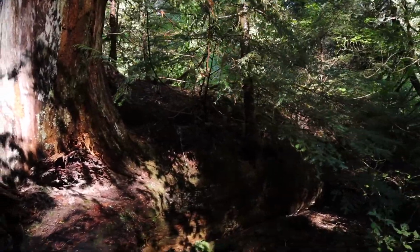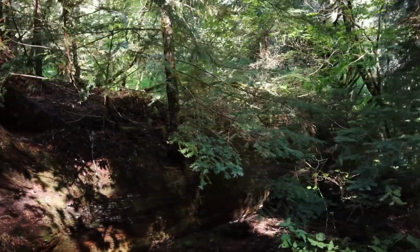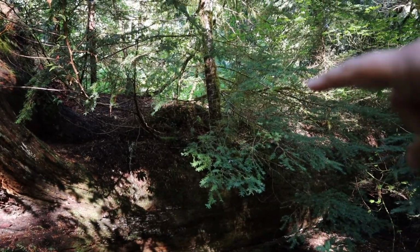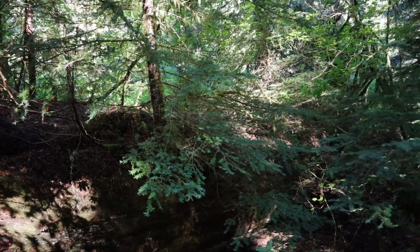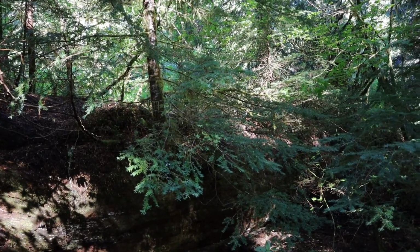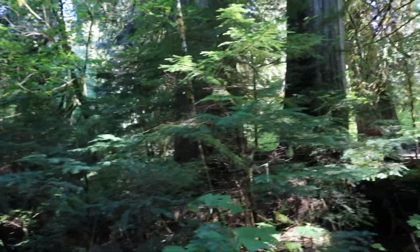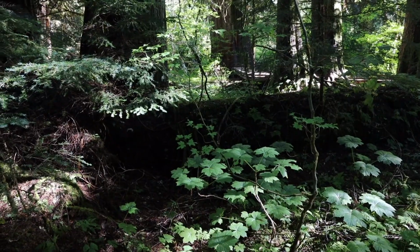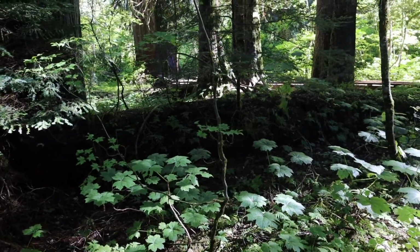Alright guys, so all of the trees that have fallen down, they eventually become what is called a nursing tree. So you kind of can see how, even though this tree has fallen right here, there's trees growing up from it. It's believed that some of these big old trees that we've seen here in the Grove of the Patriarchs started as these nursing little trees.